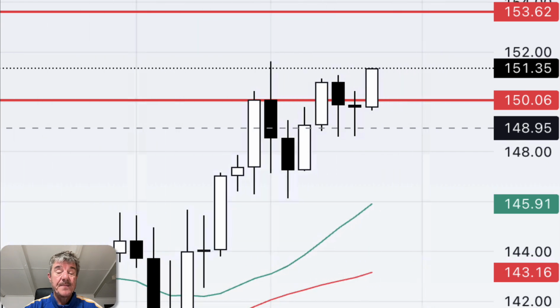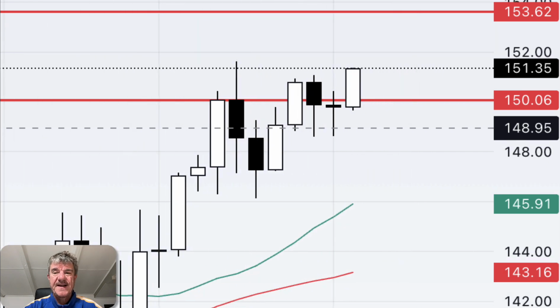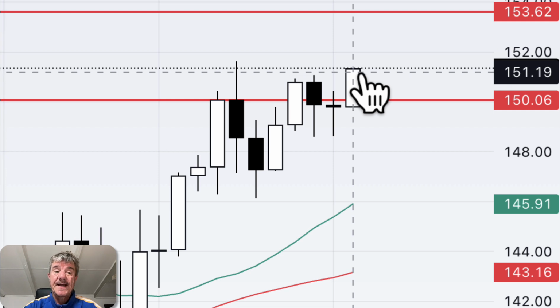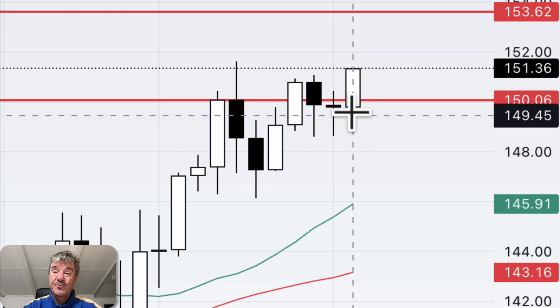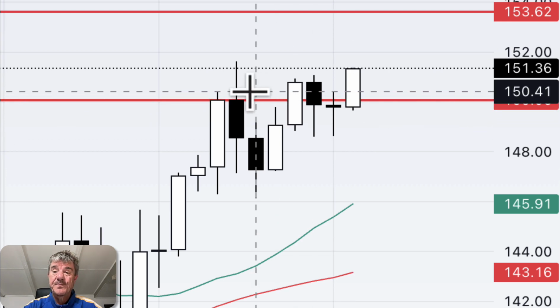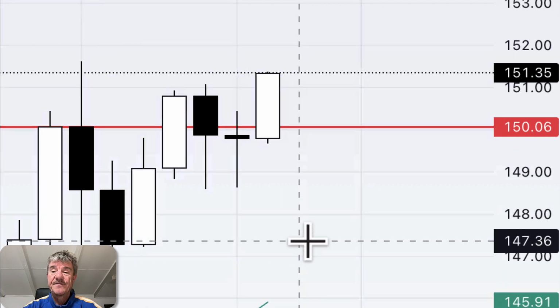We've tried to break up and close above it once. We failed. This is our second attempt. We've broken up above it for the second time, but this week still has 3 days to go after today. So we'll have to wait and see, considering that we've got those 3 interest rate announcements coming up and the statements that follow each one of those. It's very possible that the euro yen will break down back below this red line, this previous high from 2014, and form another spike and a double top at that level there right now.